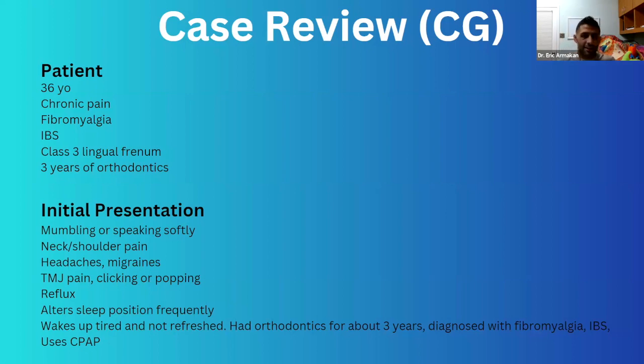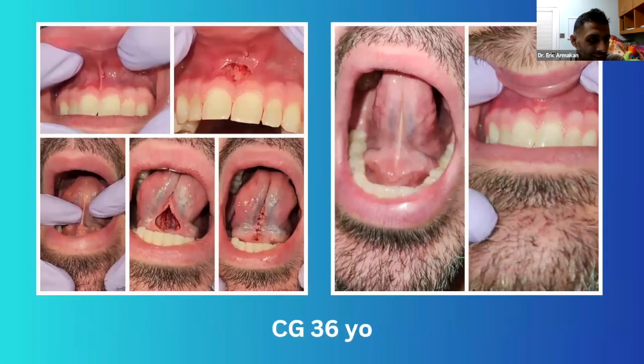So this is a patient, at the point where they're using a CPAP, that has needs beyond just a release of a frenum. There are other things going on with sleep apnea that need to be addressed as well. However, we were able to treat this patient, and I'll show you. This is the release before and after.